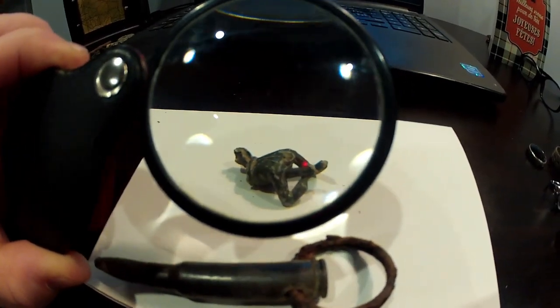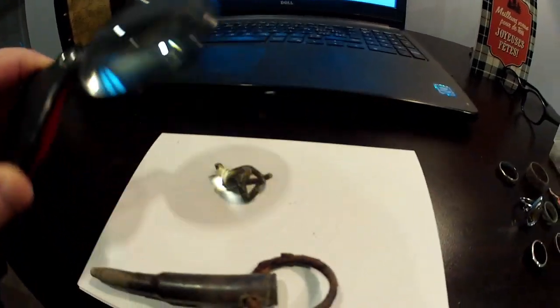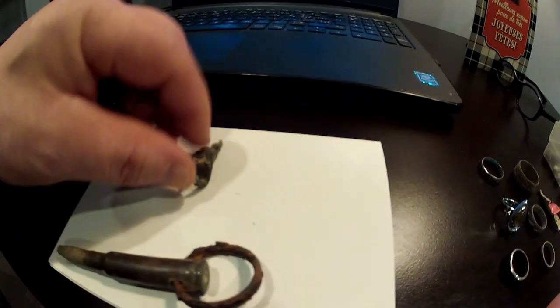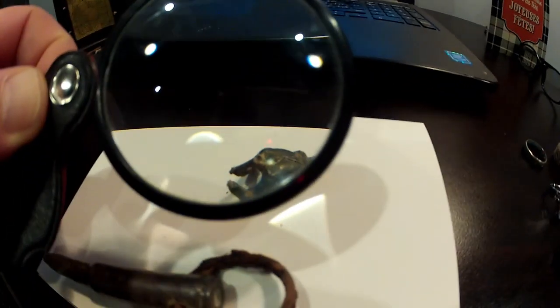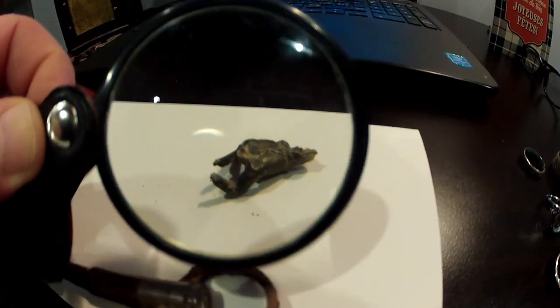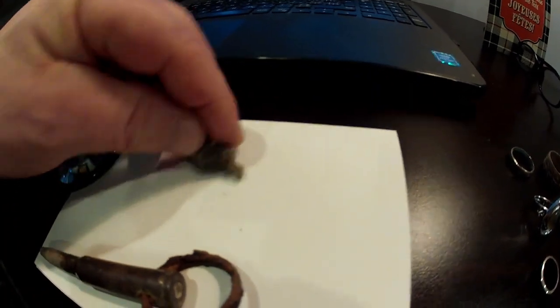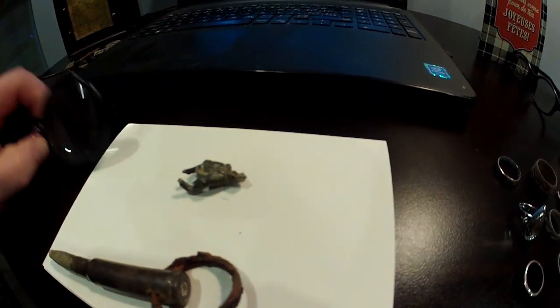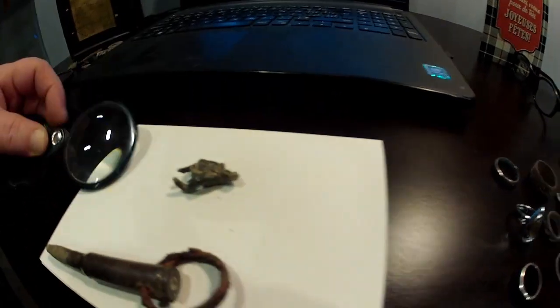Oh yeah, remember this guy? He was injured pretty bad. He's missing his lower half. Missing a head. But it is my first lead toy soldier. Really happy with it. Now my next one will be one with some legs or a head. Like it.